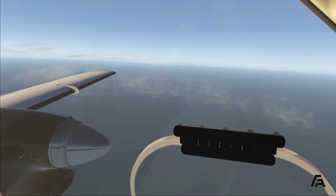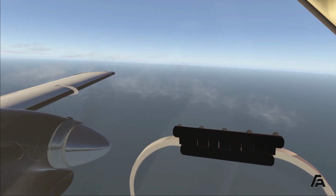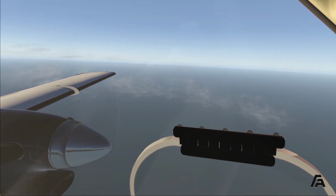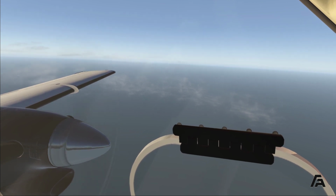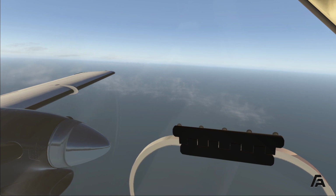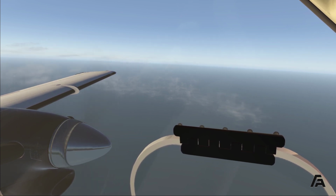Air Canada 410, I'll turn you on course shortly. Flight level 230, Air Canada 410.